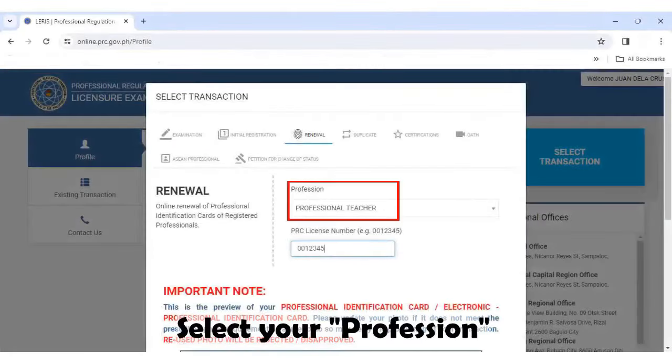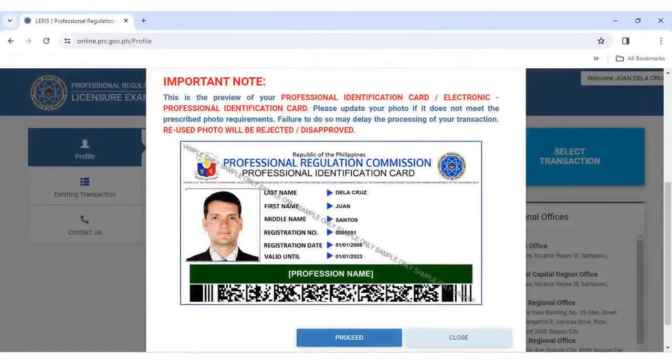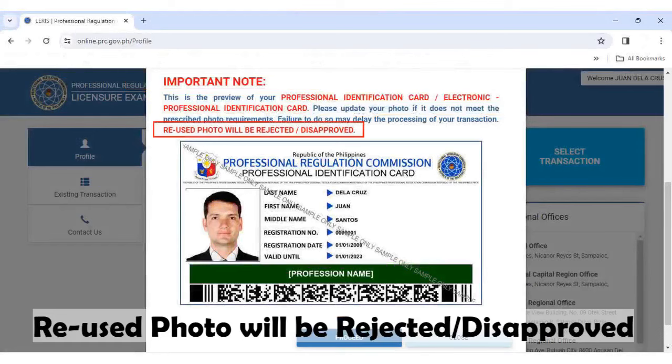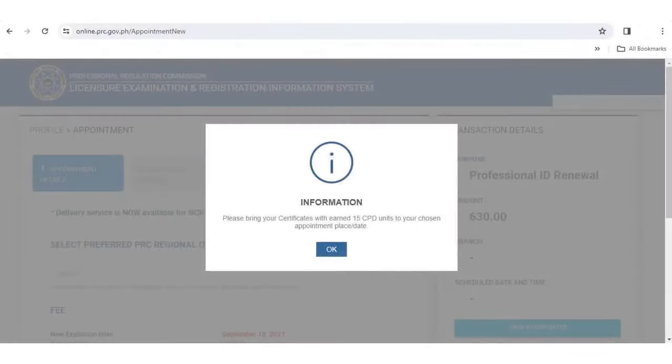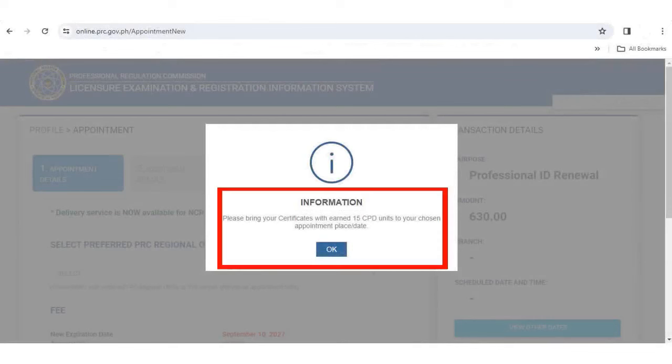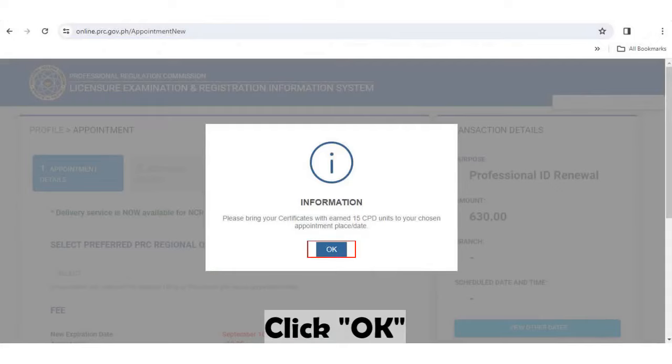And select your profession, and type in your PRC license number. Important note, please update your photo. Reused photo will be rejected or disapproved. And lastly, click the proceed button. And this will pop out. Please bring your certificates with earned 15 CPD units to your chosen appointment place and date. And then click the OK button.